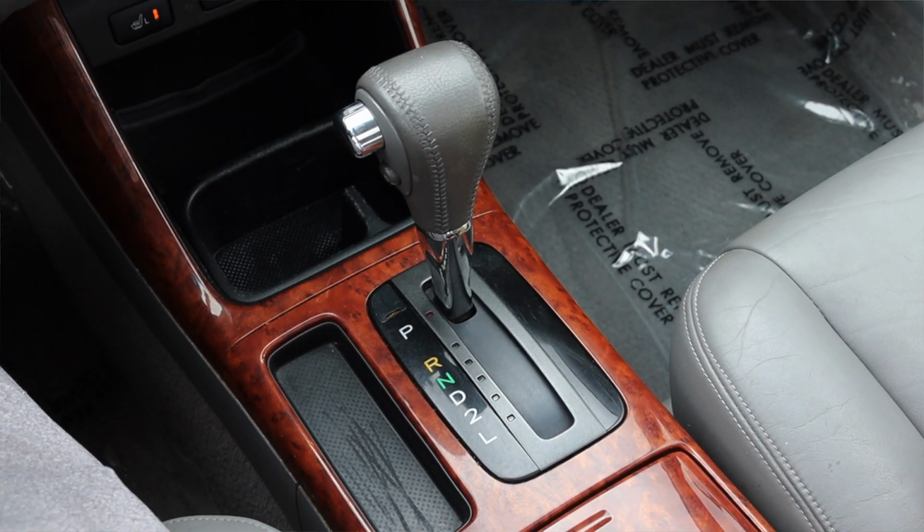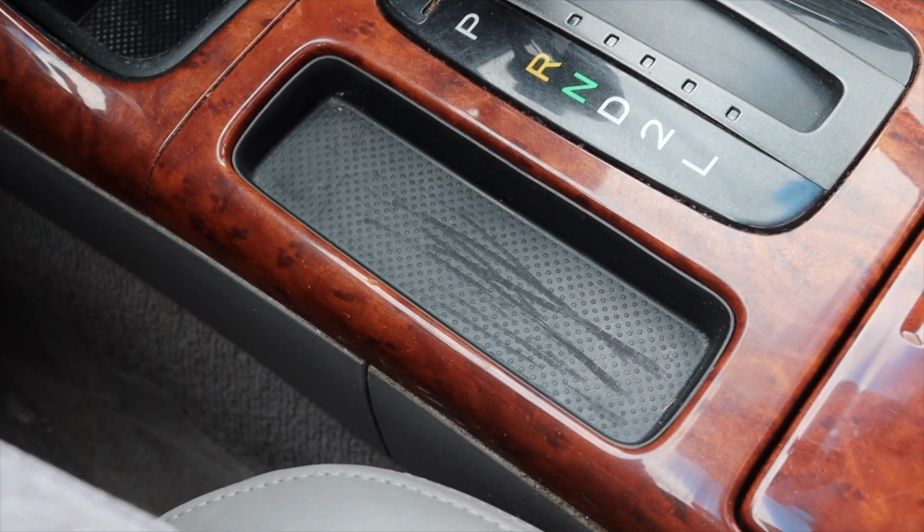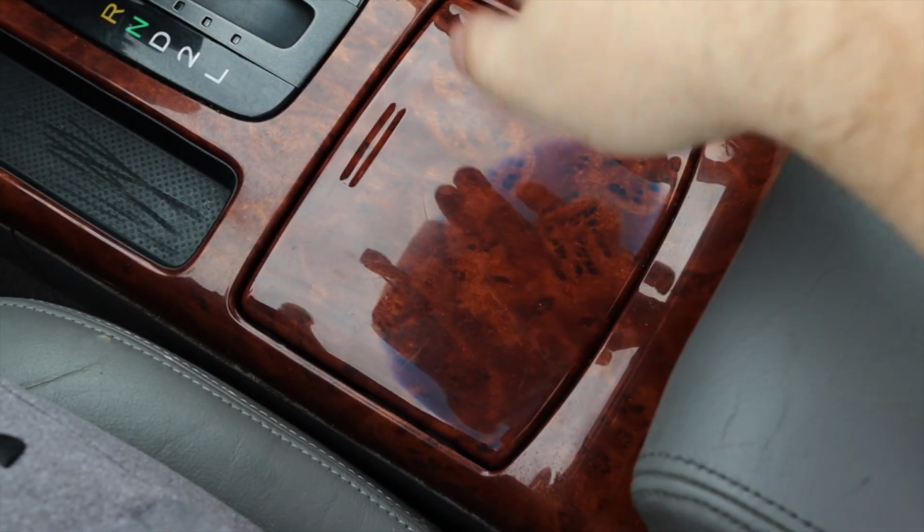It's all in one line to shift forward and back, which I quite like. And off to the left, I have the tiniest little coin cubby in the world. Then we do have cup holders.